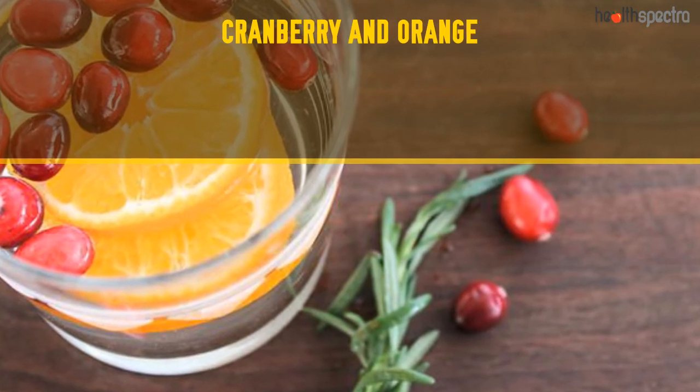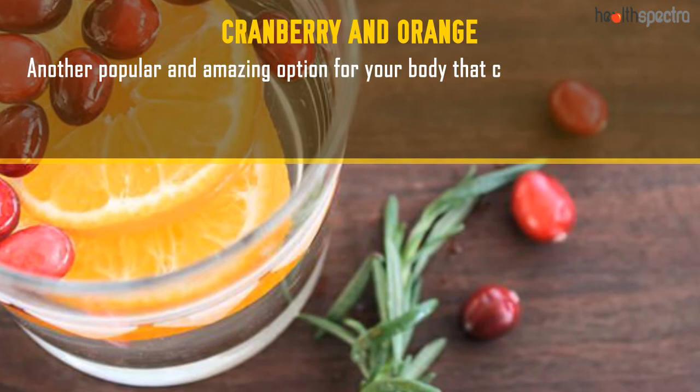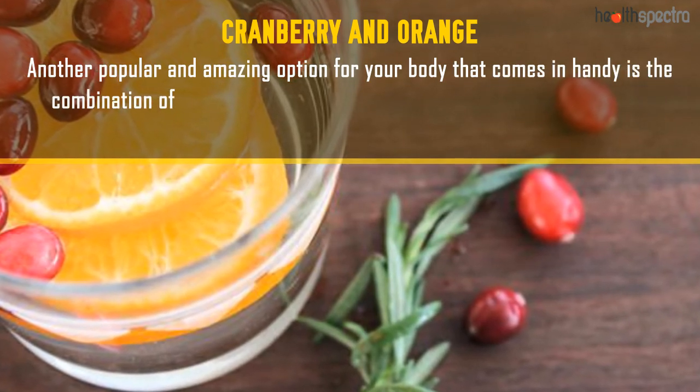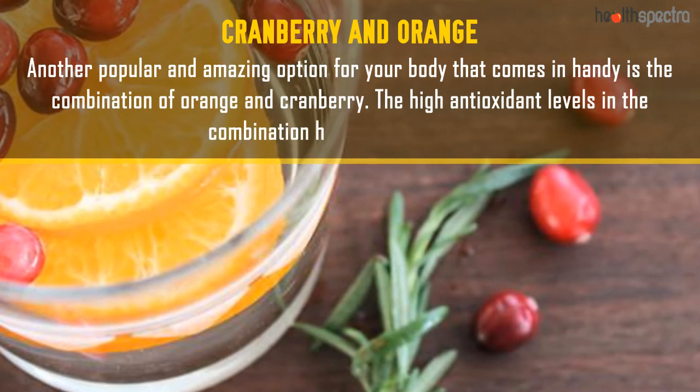Cranberry and orange. Another popular and amazing option for your body that comes in handy is the combination of orange and cranberry. The high antioxidant levels in the combination helps detox the body.